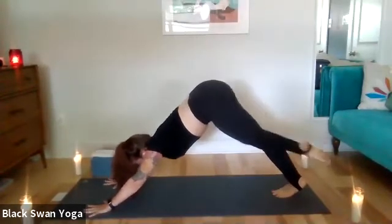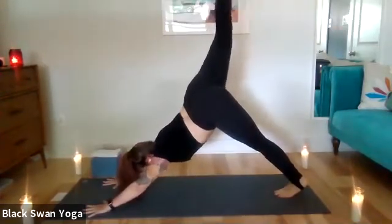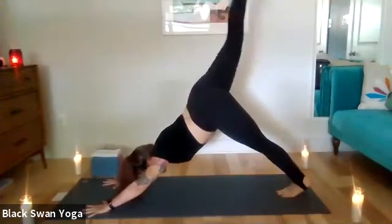Right knee, right armpit, exhale, shift forward, use your obliques and tap. Inhale, three-legged dog, right heel high. Exhale, right knee to left armpit, find that twist under your belly. Inhale, three-legged dog, right heel up.